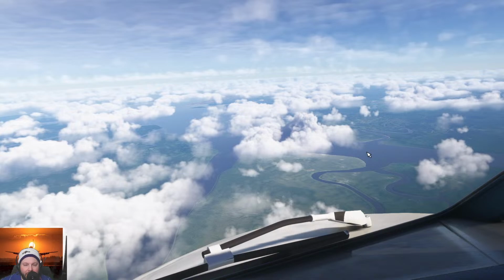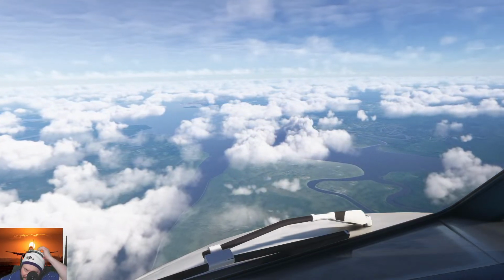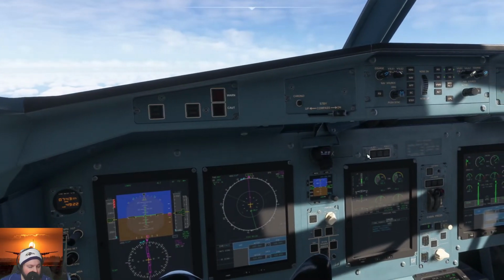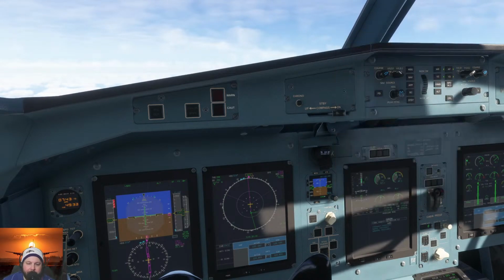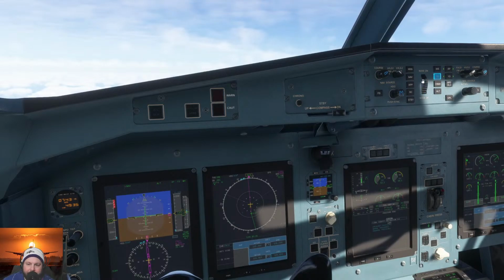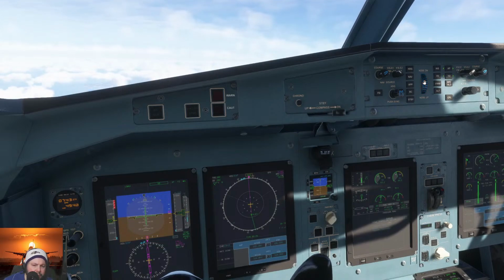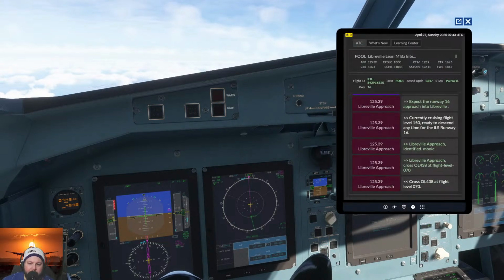Alright, let's see if they start descending us soon. We have 20-some miles to get to above 12,000 feet. Libreville approach, cross OL 438 at flight level 070. Cross Oscar Lima 438 at flight level 070, Afro 123. Alright, let's start our descent. Throttle back a bit. Oops. And what did they say? OL 438.